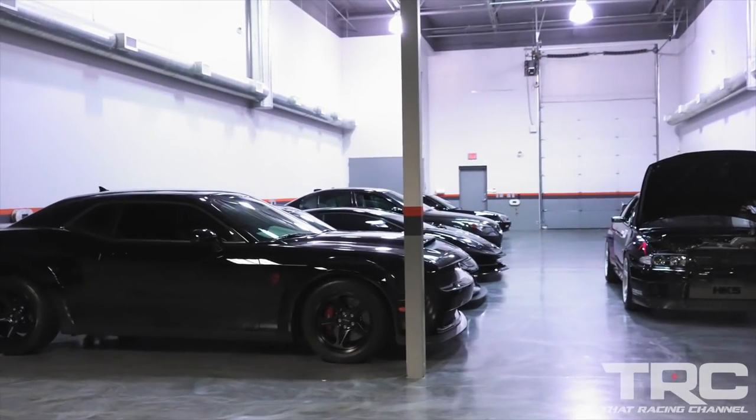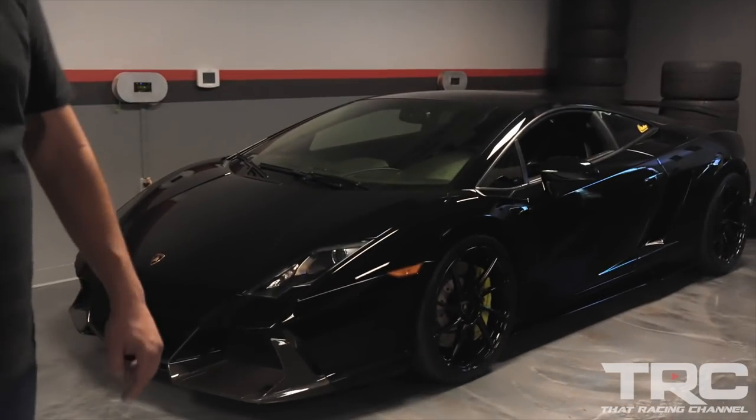Dude, it's absolutely pristine. I was looking at it close, and it's just such a beautiful car. Thanks, man. Also, I know that you have the SVR over there, but this car behind you.